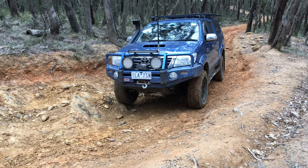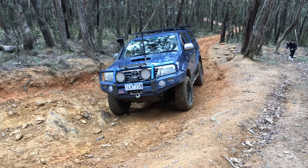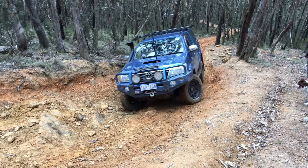Could let a lot more air out of the tyres. Yeah, they're not high, but you could let them down more because all the weight's on the back. The front, to get traction, all the weight's off it, so you need to get.